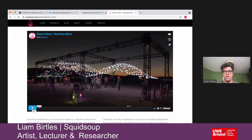So this looks very similar. It's lights in space, but actually each one of these lights is also a speaker, and also a little mini IoT computer. So in this case, there's about 600 little computers, and that image is actually Burning Man. So we set this up in a desert, running off a generator in about 45 degrees heat. And this was a real world test for technology. We were really pushing at the boundaries of the technology.